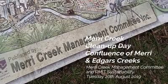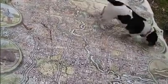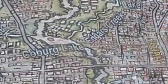So this is the Edgars Creek coming in here. It's a really interesting spot. You've got the Edgars Creek coming in here, and you've got the Merri Creek here. So the confluence is just over there, and on some days it's quite interesting if we've had a lot of rain.